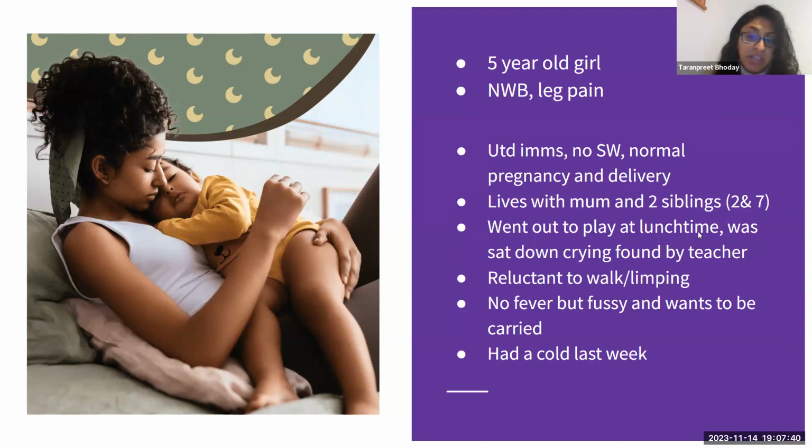This is the only history you have. Why have I mentioned had a cold last week? I'll be very impressed if anybody gets this right. Any wound infection? So we haven't looked at the kid yet. We don't actually know if there is a wound. But we'll say in this case there's no wound.